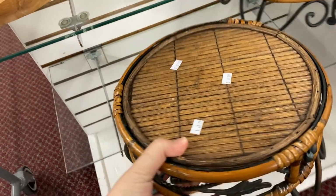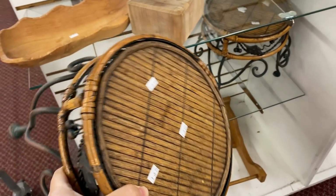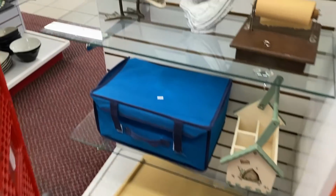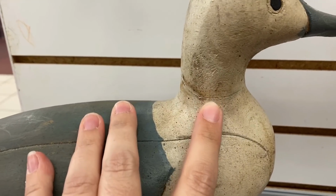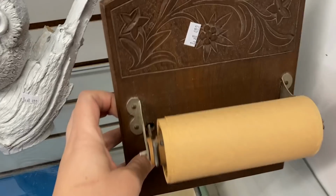I definitely like stumbling across stools or plant stands or anything like that. These might be of use either on my porch, I have a huge wraparound porch, or they might be something for my antique booth. I also loved this duck here. I looked at him off camera because, one-handed thing. He's made in Italy, but his neck was really broken.